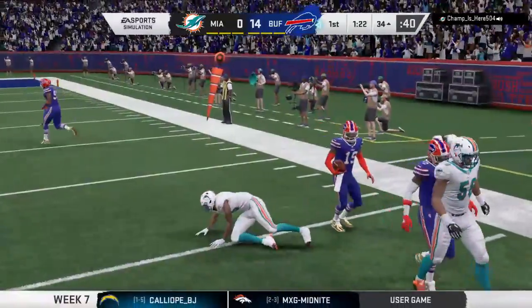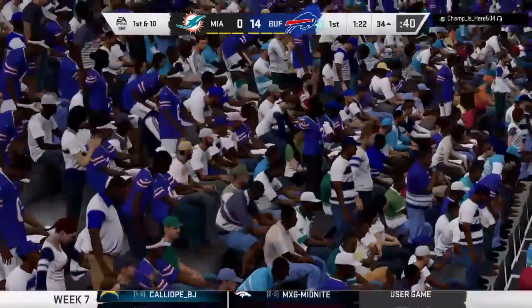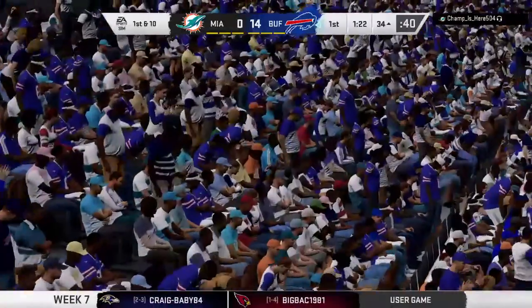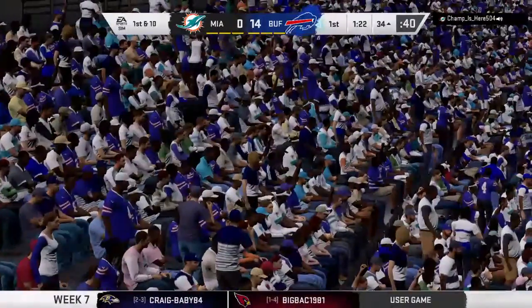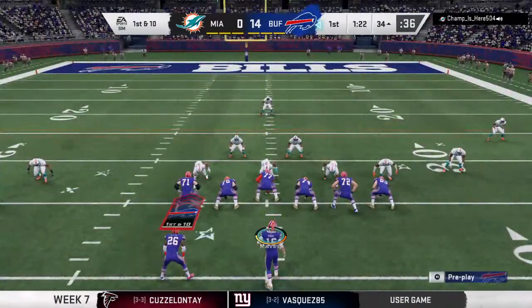He had his sights on the end zone, no doubt, but is brought down after a huge return there. And the Bills are going to take over in great position here with a 1st and 10 from the 34.